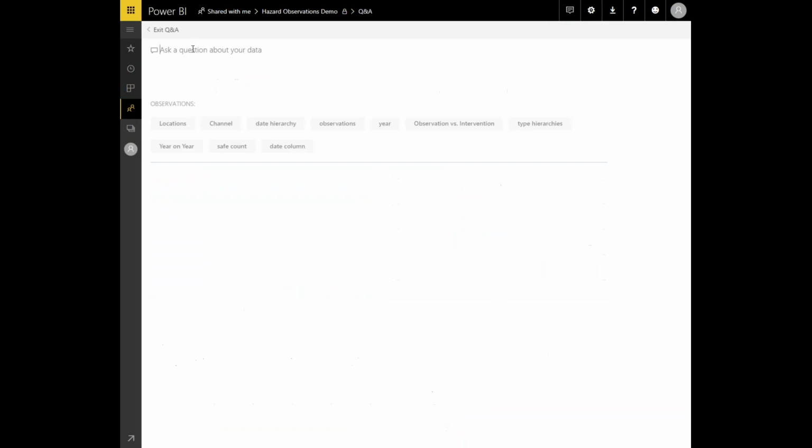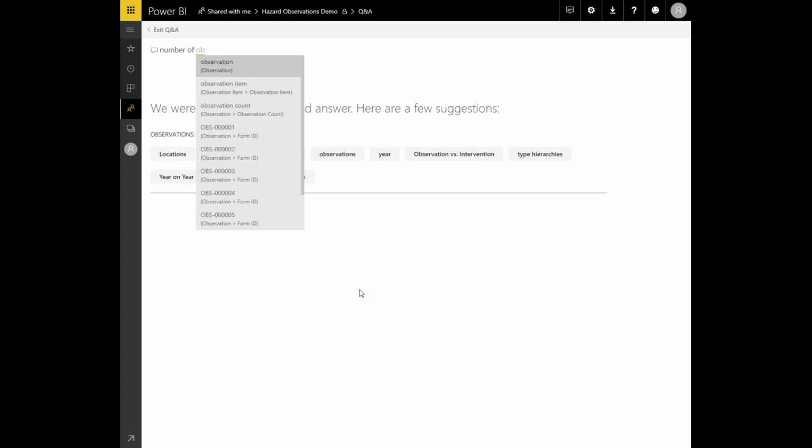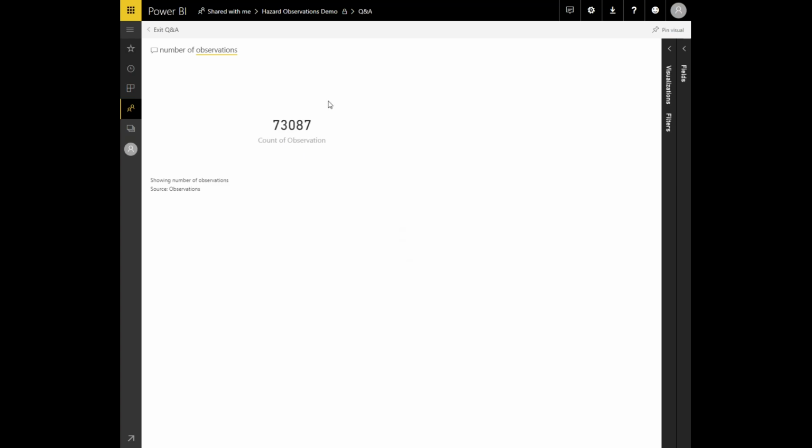So if I want to start asking a question about data, I can just click on this option here. And this is where you can simply start typing what you're looking for, and the system is going to try and answer that particular question that you're asking. So an easy one is number of observations. If I start typing that, you'll see the system is always trying to answer my question, and it's showing me the total number of observations within the data warehouse. We then may want to break that down a bit further.